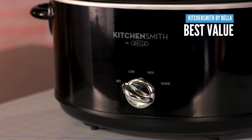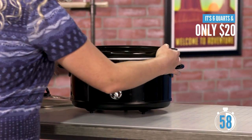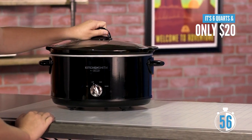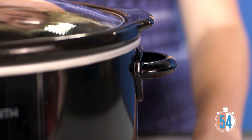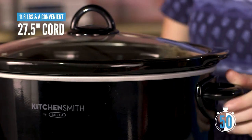Here's a quick look at why the KitchenSmith by Bella is our pick for best value in slow cookers. It's a 6-quart slow cooker that only costs $20, which makes this a perfect choice for large families on a budget. It weighs 11.6 pounds with the lid on and has a cord that measures 27.5 inches long, which means it'll reach any outlet in the kitchen without a problem.